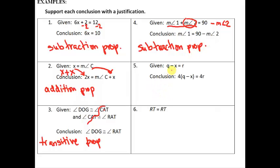Here in number 6, we start out knowing that Q minus X is equal to R. And our conclusion is that if I take 4 times Q minus X, that's equal to 4 times R. This one's not too tough. What happened on each side is that we got a 4. We didn't have a 4 before, and it's been multiplied on both sides. So this is going to be multiplication property.